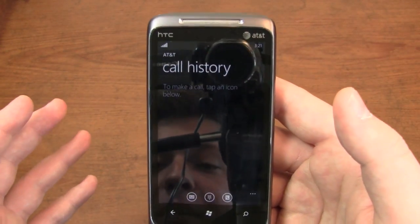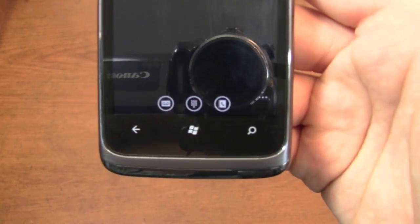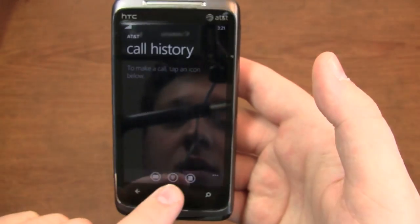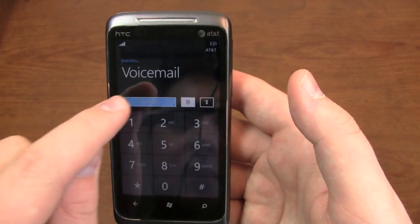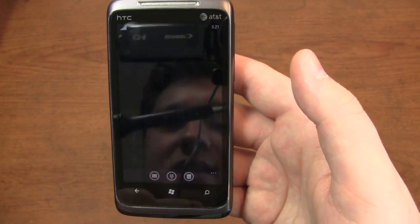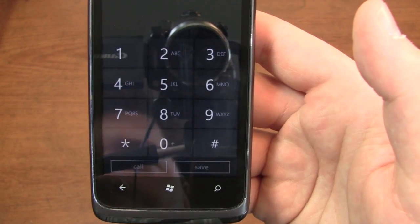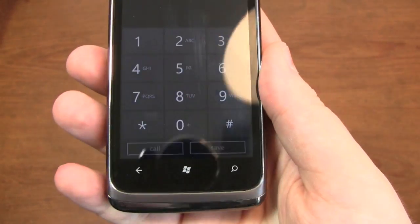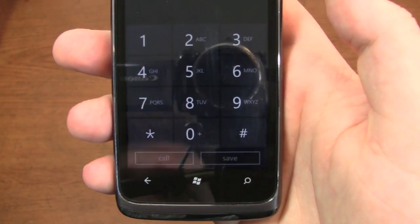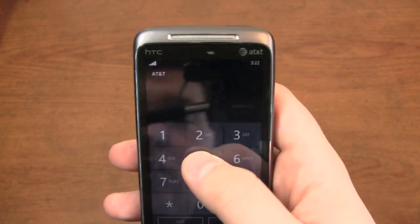Call history pops up by default, and you'll see at the bottom there are 3 icons: voicemail, your dial pad, and your contacts. So voicemail, of course, dials straight into voicemail. We don't need to take a look at that right yet. But let's have a look at the dial pad. Nice big dial pad. Looks good. Very easy to dial while you're walking, although I wouldn't recommend it. But nice big dial pad. Great looking numbers.